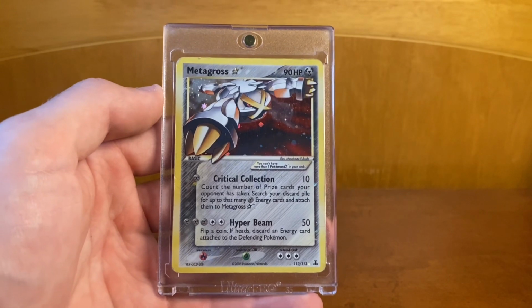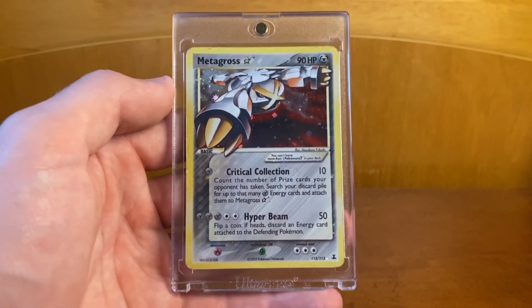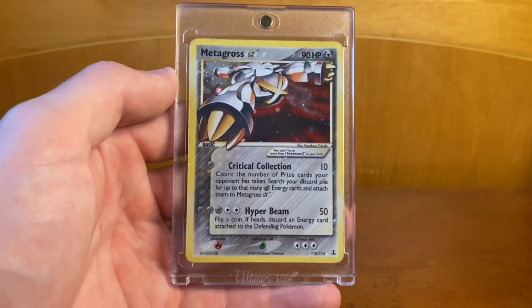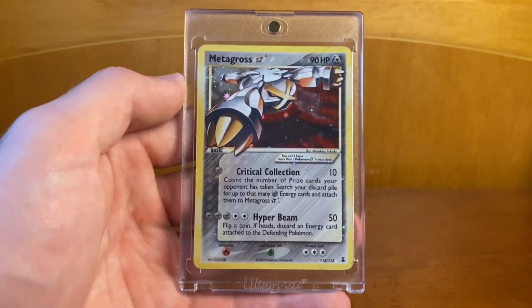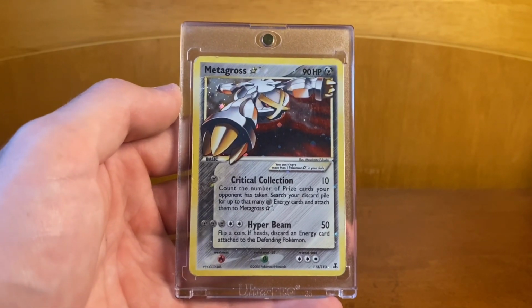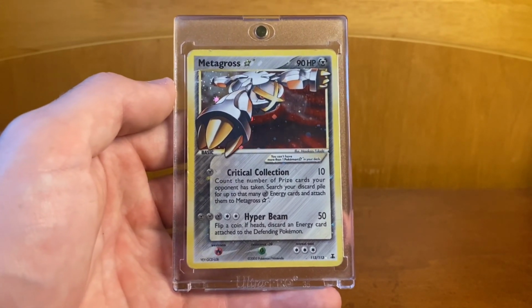I literally remember making the trade for this card because this card is one of my favorite cards of all time. Shiny Metagross is one of my favorite shinies, if not my favorite shiny Pokemon there is. Gold Star cards are probably my favorite rarity that there are, and I just absolutely love this card, and it is the second most valuable card in my collection.